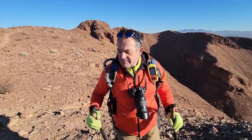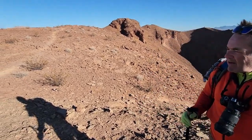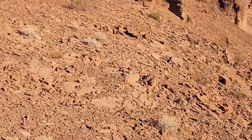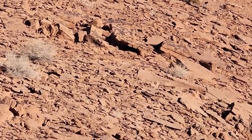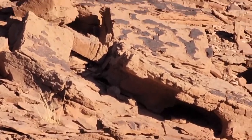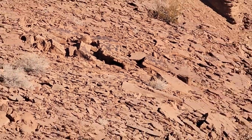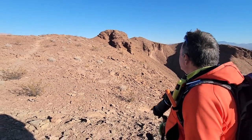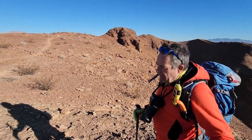Okay, and I'm going to zoom in on a dark coating on these layers, some of these blocks. You see where there was a dark coating there. And do you want to describe what causes that coating?